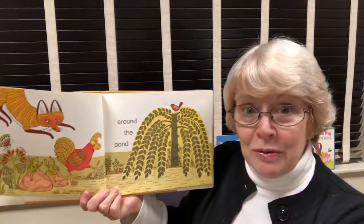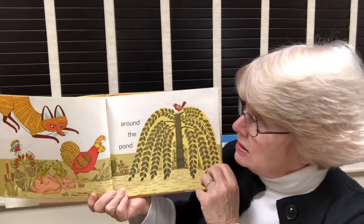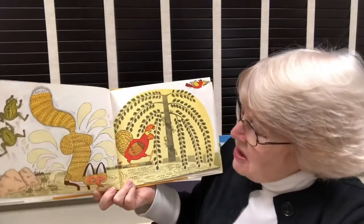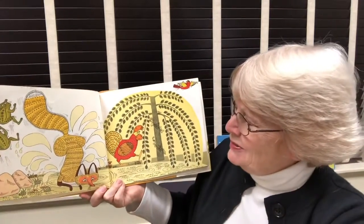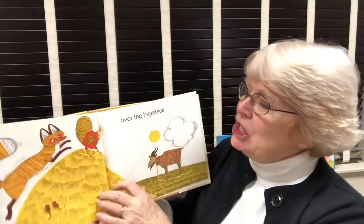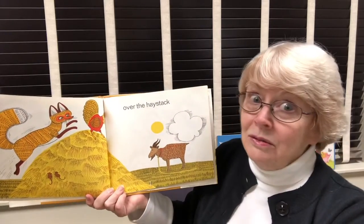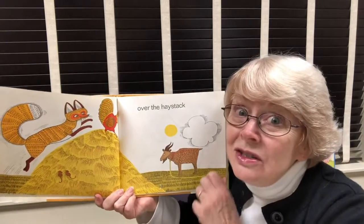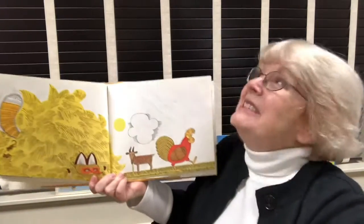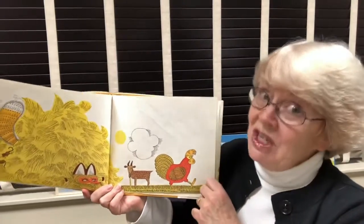She walked around the pond. Oh, look out, Rosie. Here comes that fox. Did he get her? No, splash, he fell into the pond. And Rosie? Well, she kept on walking. She walked over the haystack. Oh no, Rosie, he's right behind you. Did he get her? No, he was so heavy, he fell into the haystack. And Rosie? She kept on walking.